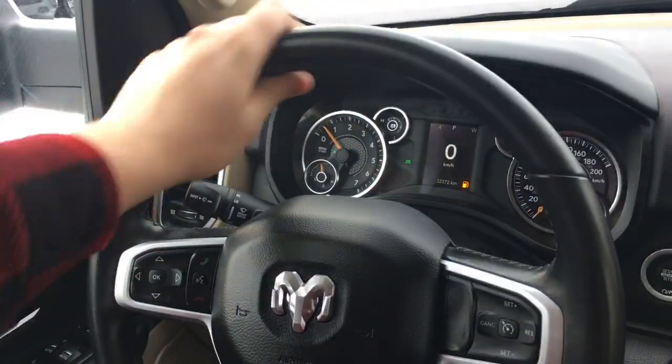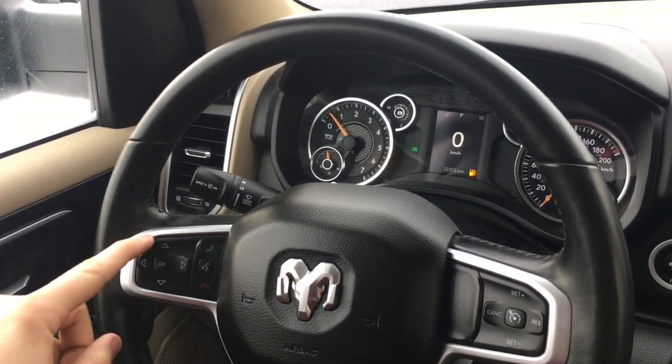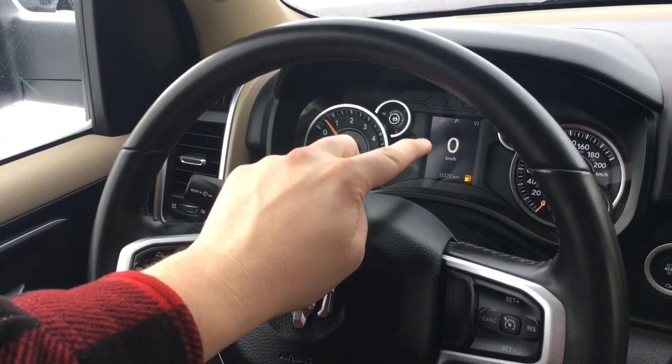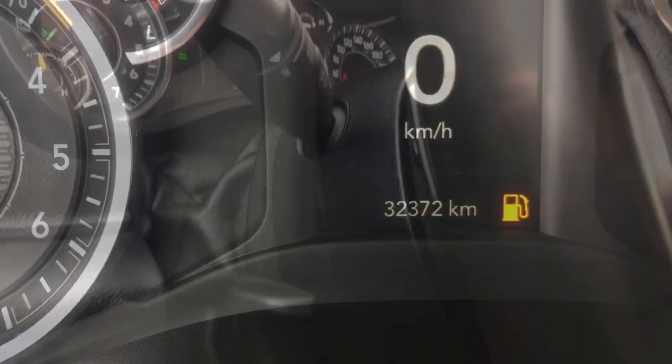Leather wrapped steering wheel, feels great in the hands. Cruise control on the right, using buttons on the left side of the steering wheel. You can go through the driver information center screen. Behind the steering wheel, there are steering wheel mounted audio controls, allows you to adjust your volume, go through your presets and more.